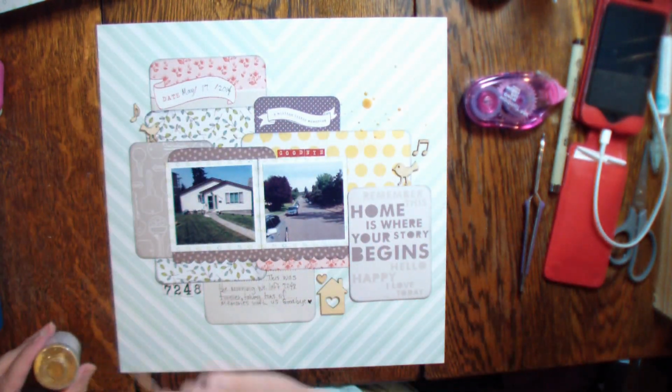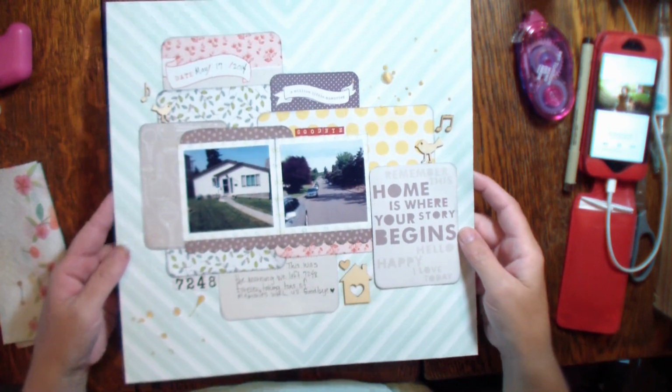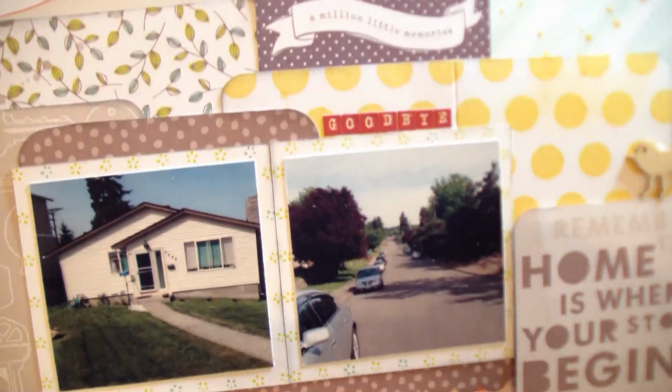And they had remodeled so much on the inside. To me, that helped me move because it looks so different than the house I grew up in. The outside looks exactly the same. But just some Heidi Swap gold lame, and I call this done.